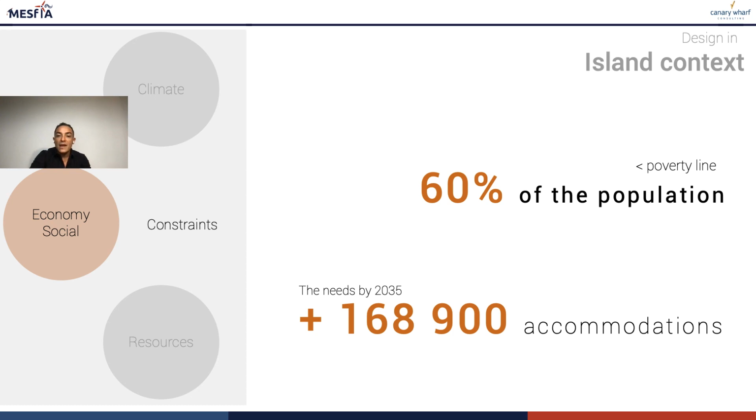However, the high demand of new construction and renovation is consequential and will need to increase housing capacity by more than 170,000 units by 2035. And resources are also a scarce commodity.